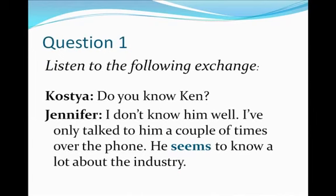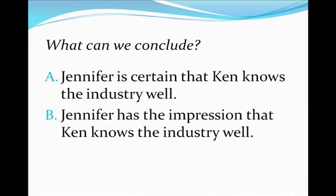Question 1. Listen to the following exchange. Do you know Ken? I don't know him well. I've only talked to him a couple of times over the phone. He seems to know a lot about the industry. What can we conclude? A. Jennifer is certain that Ken knows the industry well. Or B. Jennifer has the impression that Ken knows the industry well. Answer. B.